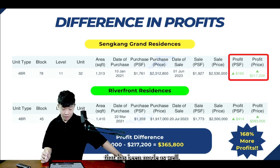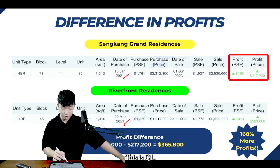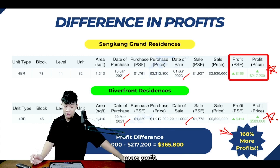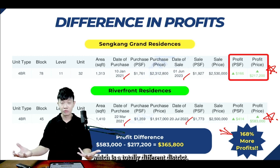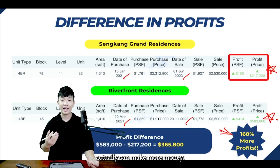So let's find out for the same time period, what is the transaction in Riverfront that has been made as well. Date of purchase 2021, this is Q1, sale 2023, June and July. We can see that Sengkang Grand, as we mentioned, made $217,000 profits. Riverfront actually made $583,000, and this is a whopping 168% more profits. So once again, even for District 19, which is a totally different district, we see that further away from MRT can actually make more money.